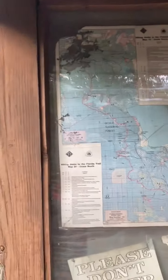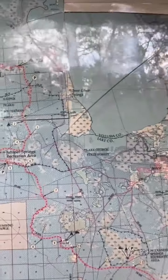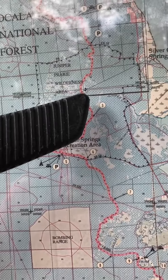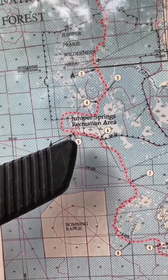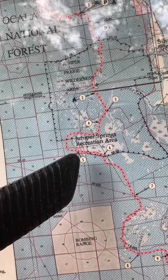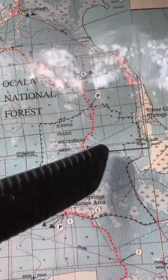Couple hours later, made it down to the wreck area. So basically what I've done today, right about here, is I started up here at number 2 and then hiked the Florida Trail all the way down to the wreck area. So I'm gonna try to see if they'll let me refill up on water here, and then there's a different route I'm gonna take, and I'm gonna try to hike all the way back up.